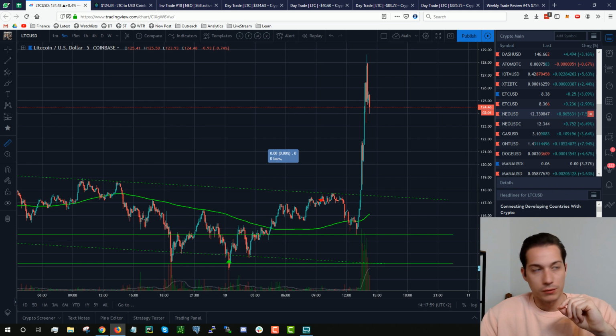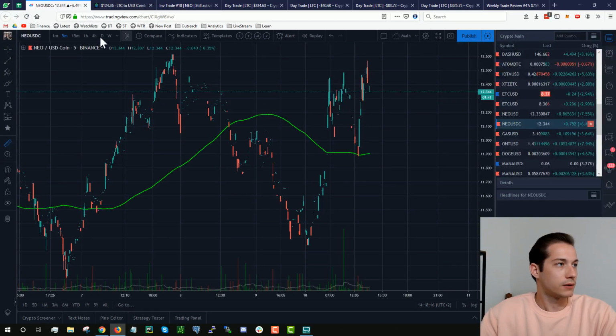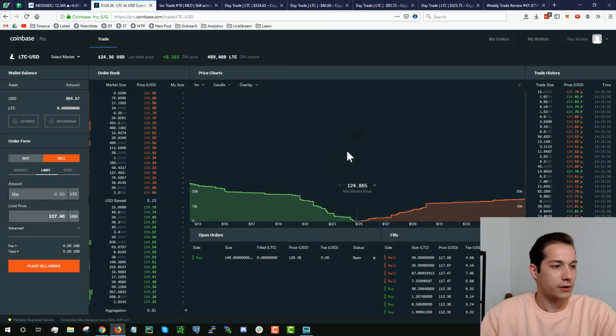Ooh, my computer is really slow right now. Is there anything I can close? Not really. Okay, while that is loading, okay, actually, here we go. Check out the chart again.